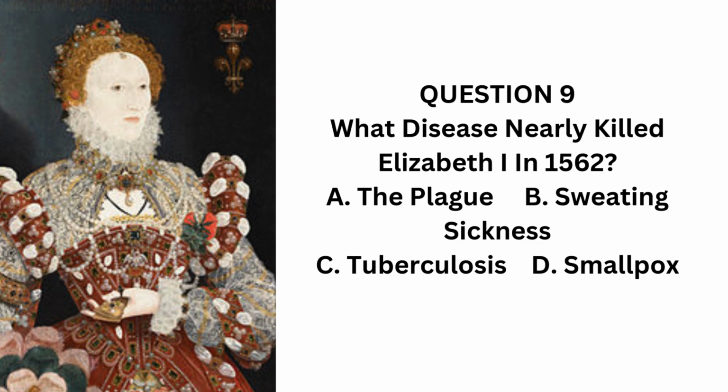Question 9. What disease nearly killed Elizabeth I in 1562? Was it A. the plague, B. sweating sickness, C. tuberculosis, or D. smallpox?